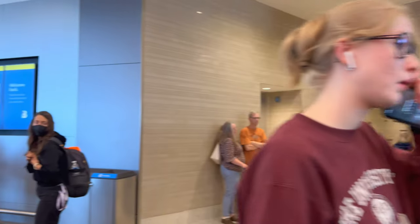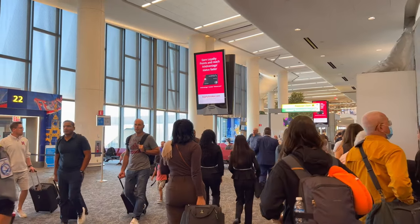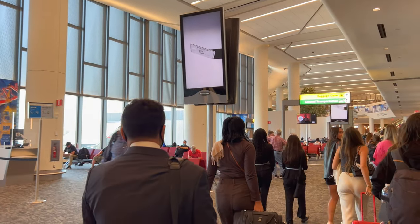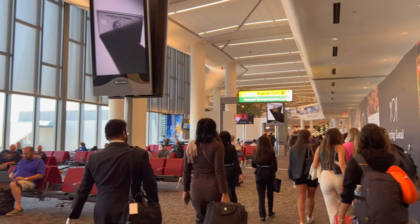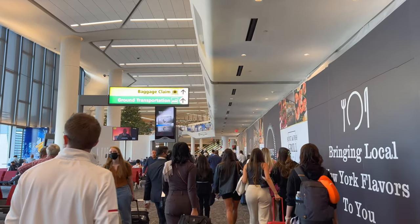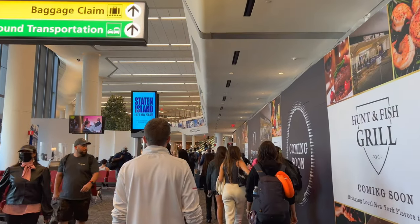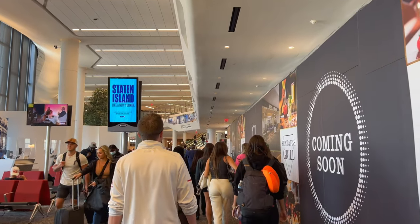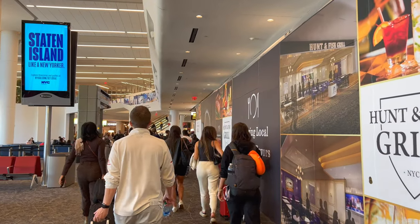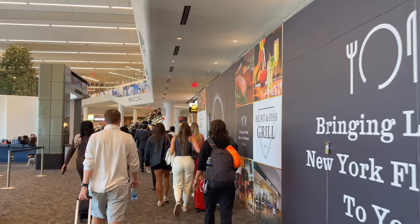Nice restroom area. I'm really impressed with what they did to the central terminal. I was only able to see a little bit of it in the pre-security area. Looks like this restaurant's coming soon. Hunt and Fish.